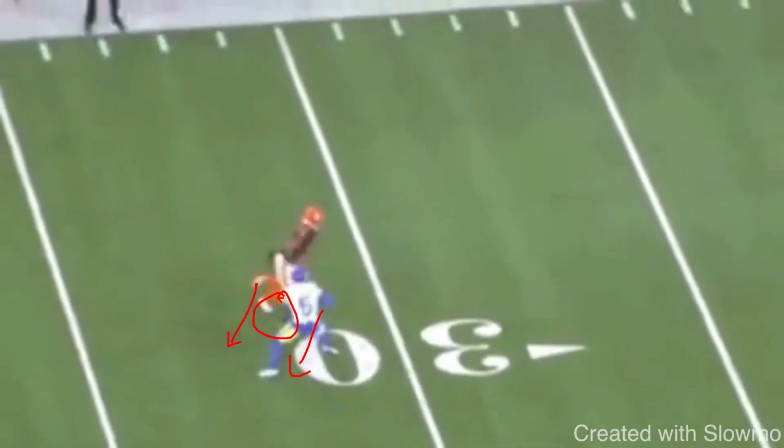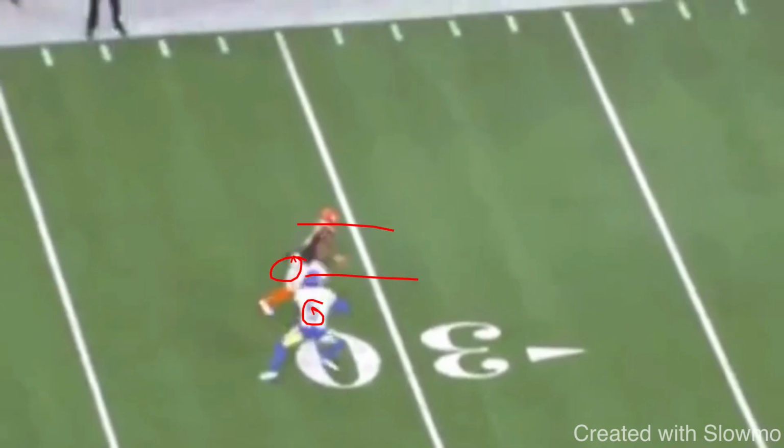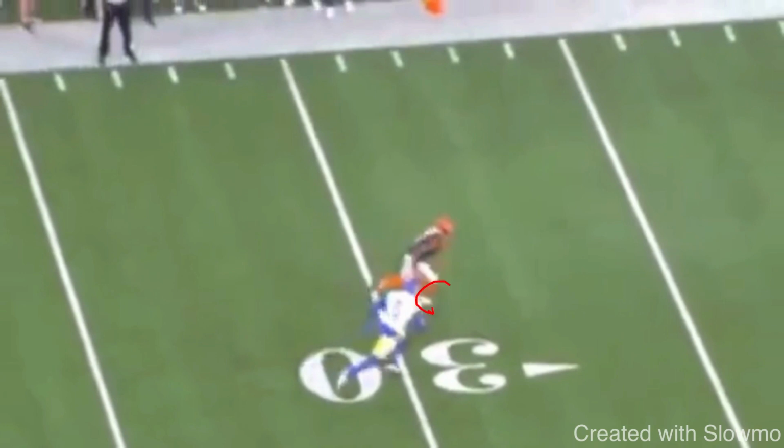Now when I push back up vertical, you see how quick hip to hip. That's what I call getting skinny. Because now if he had to run a fade, he's gone. He's got him by a step. He was able to stack, and now when you stack him and you have him by a step, that's when you're open.